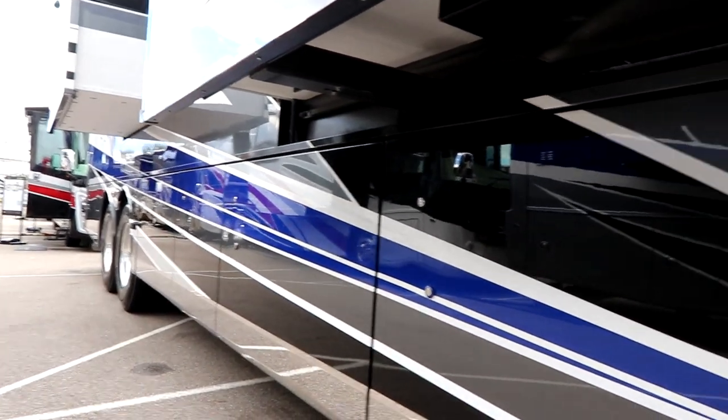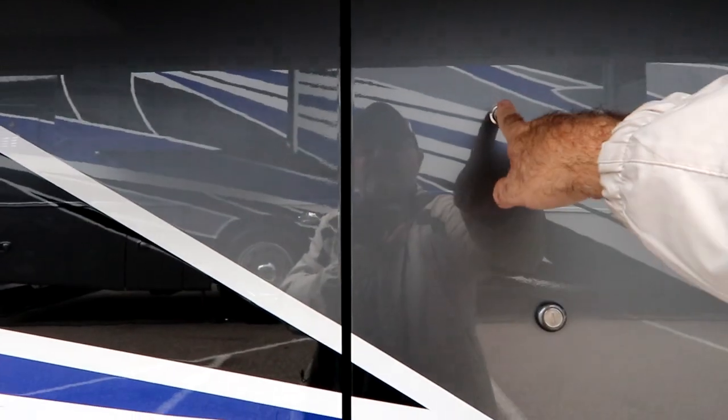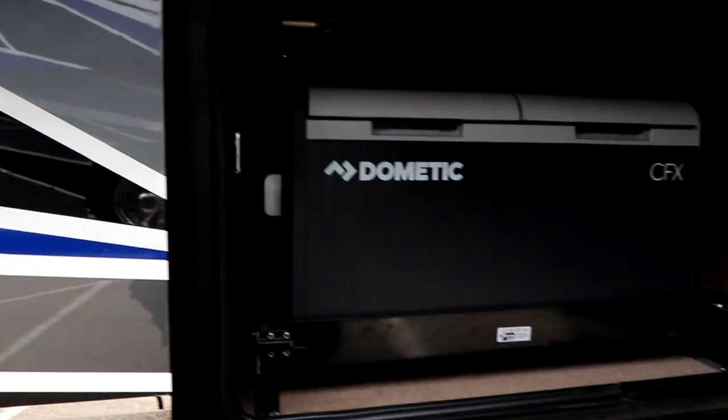Now, as we look down, first thing you're going to look for is a handle on your storage compartments, and there's no handle. What's nice with this is they have electronic locks. So from inside earlier in the video, if you noticed, I mentioned that you can lock these by the touch of a button. So simply push the button, it electronically pops it open.